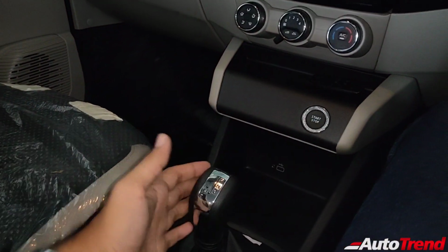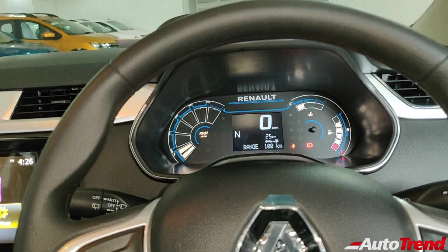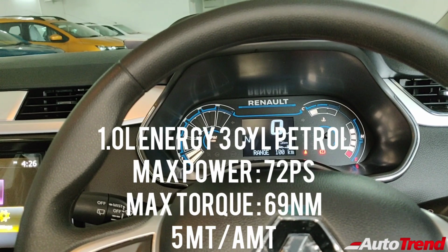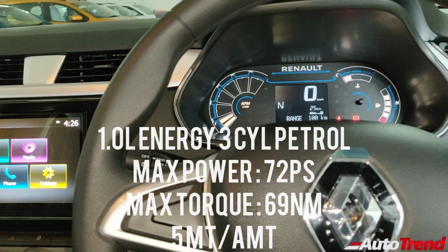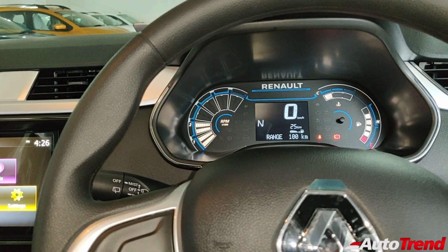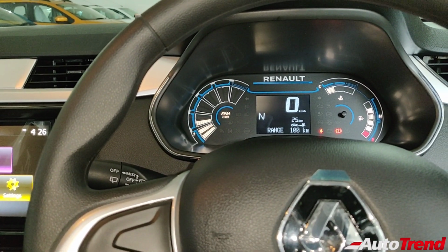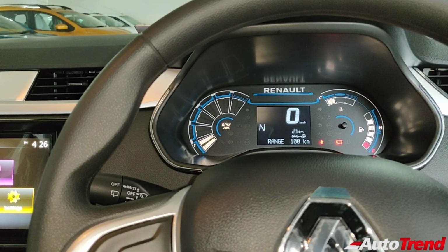You get the NVH levels. It is just the same. It is exactly the same engine. You get the very same 1-liter 3-cylinder Energy Series petrol engine, which produces around 70 PS of maximum power, and it is decent enough for transporting 7 people. However, you cannot expect much from this engine. Soon the Renault Triber will also be available with a turbocharged version of this engine.